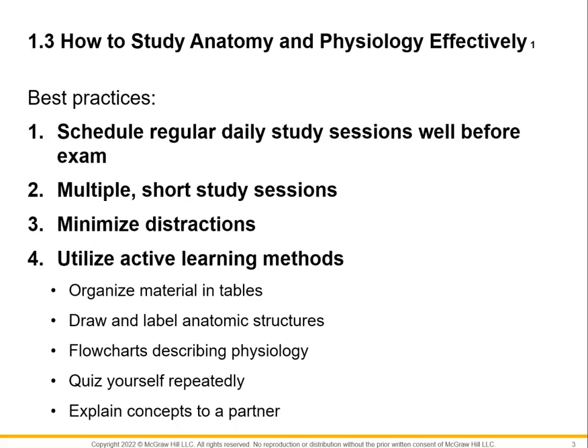Number 2 says multiple short study sessions. So it's probably not a good idea for you to sit down and pull an all-nighter, or to study for 6 hours one day so that you don't have to study for 3 or 4 days. Well, taking those long periods of time without any breaks is just going to cause you to feel overwhelmed, and you probably won't remember much of what you've studied. It's hard to stay focused for long periods of time, especially when you're learning new and challenging information.